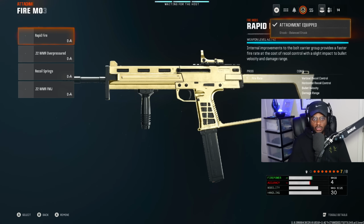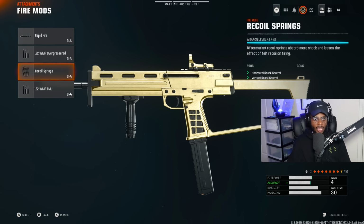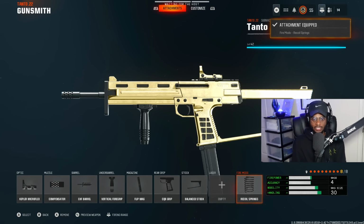Now we're going to be jumping to the fire mod, and instead of running rapid fire this time, we are going to be going ahead and rocking recoil springs just so we have more horizontal and vertical recoil control. This is going to be a pocket assault rifle, so this is going to be a more advantageous attachment to have, especially with this type of build.